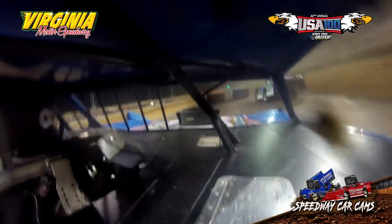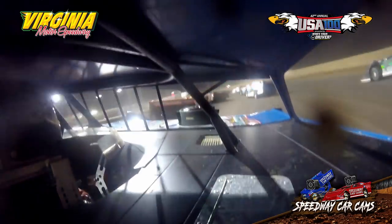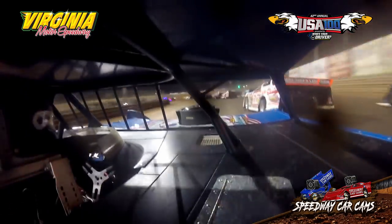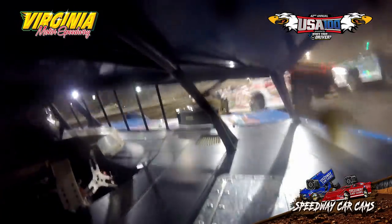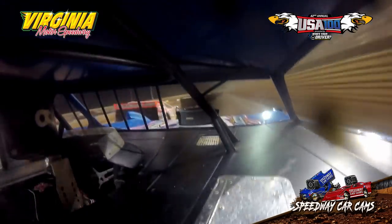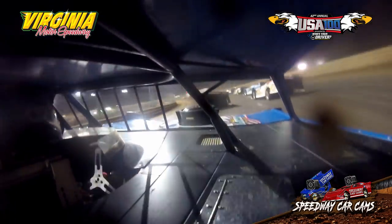Mitchell with a good start that time from the outside. And now Dale McDowell slides high. Tyler Bear works underneath Brandon Overton, right on the deck of Dale McDowell. Overton works to the outside. He's roaring to the outside. It looks like Kenny Moreland's making the outside work for him in the 24 as well. 3 wide down the front stretch. Michael Page got bumped down to the inside. Wow, 3 wide two rows back.